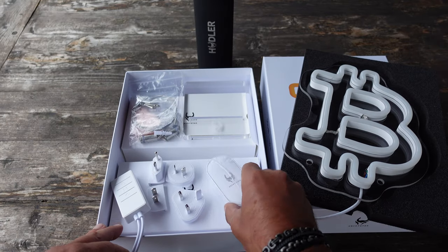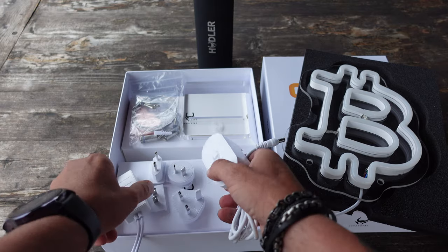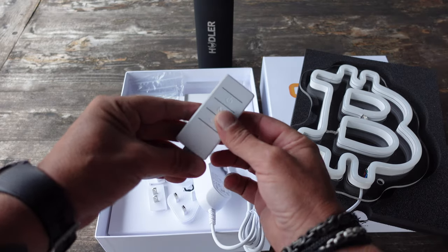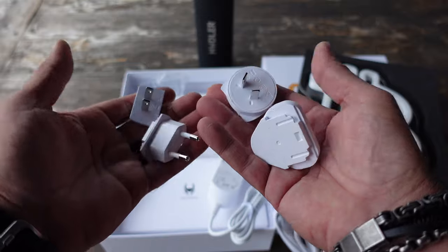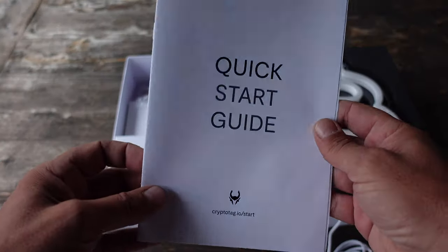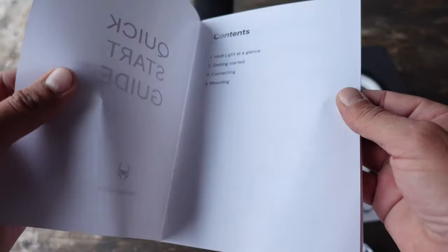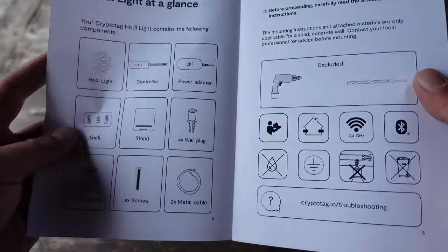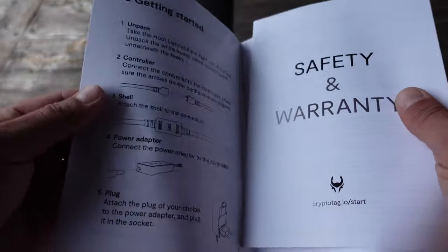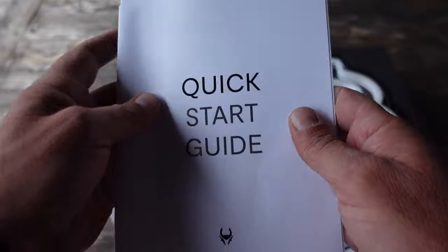In the other box, we had here basically your power adapter. You have a controller. And then you have various options here depending on which region you live in. There is also a pretty easy to read quick start guide here that'll get you started in no time. It's fairly simple. I looked over it already, and I'm going to go ahead and hook this light up real quick just so that you can see how easy it really is.